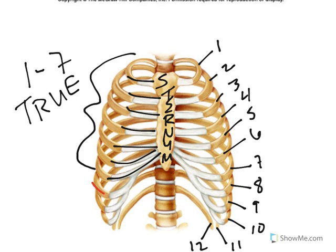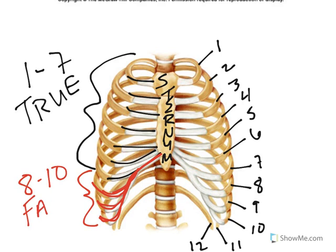Now the next 3 ribs, 8, 9, and 10, connect to the sternum as well, but they do so first by connecting together and then joining the cartilage of the 7th rib. So ribs 8 through 10 we call false ribs. They still connect to the sternum, but not directly; they do so indirectly through the cartilage of the 7th rib.